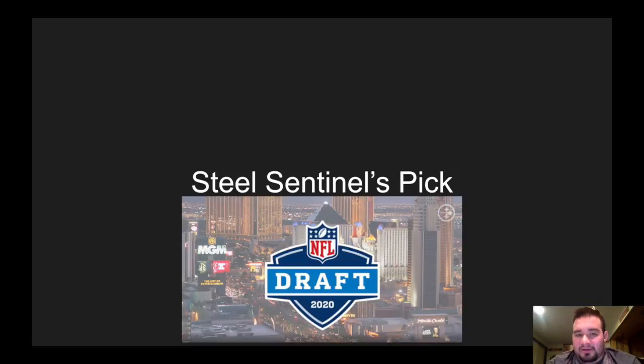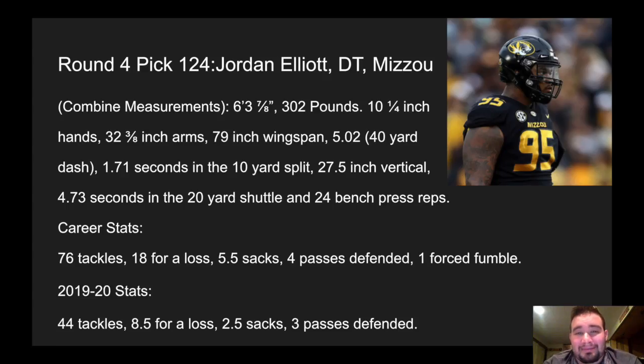With Steel Sentinel's first 4th round pick, which is pick 124, he selected Jordan Elliott, defensive tackle out of Missouri. Again, Combine measurements. You guys can pause the video and look at him if you would like. You could also get him online. And if anybody wants the Excel sheet, I will post it to my Twitter. It was something that Logic and I did in combination with each other, but he did a lot of the work, so give him a lot of the credit. But here's exactly why he picked Jordan Elliott.